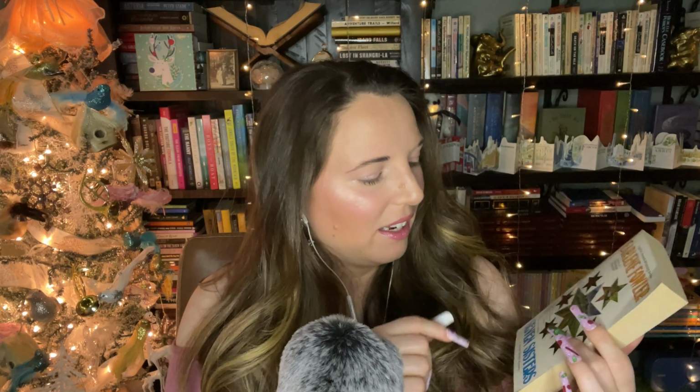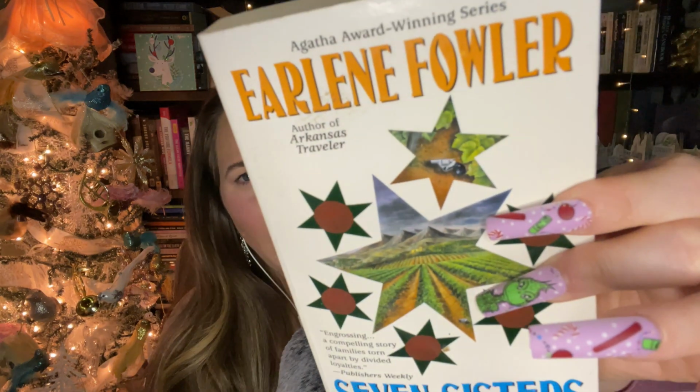So these are like quilting stars, and there's a picture of a cornfield with a big house at the back, and then 7 mountain peaks. That must be why it's called Seven Sisters, the farm. And then there's a gun laying on the ground in a vegetable patch. So let's see when these books were coming out. This one is 2000, the year 2000.